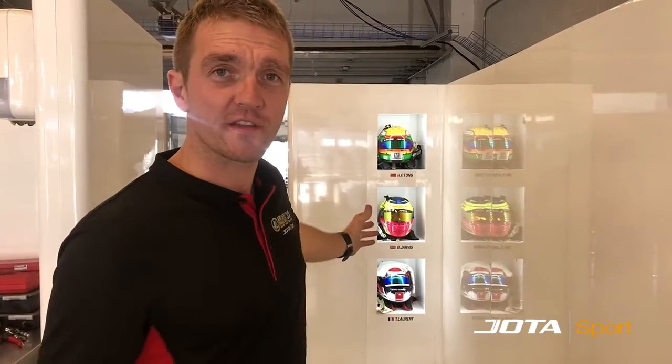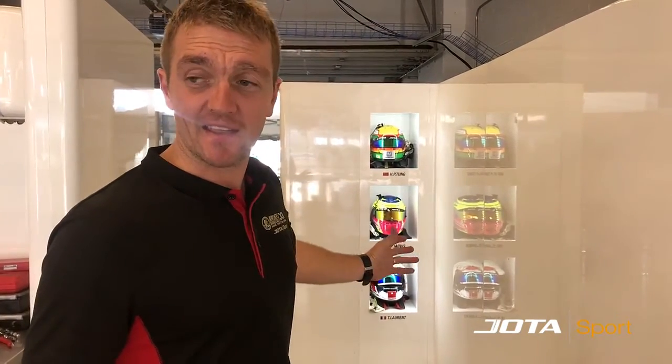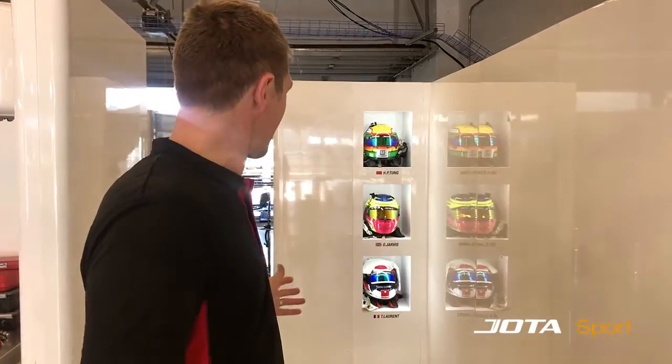You see here we've got the driver's helmets. We like to keep them cool, so they're fan assisted, and we have this bespoke to each car, so we have the same on both sides. Each car has the same equipment. Very much believers in both cars are exactly the same.